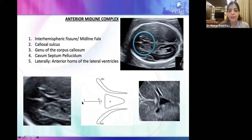So what do we see here? We see the interhemispheric fissure, number 1. We see the callosal sulcus, this is number 2. We see the genu of the corpus callosum here. That's the first part of the corpus callosum. I'll be talking about the CC more in detail as we move on. So that's the genu. And we see number 4, the CSP. It's not always a box. Please remember, it can be a triangle as well. And laterally, they are hugged or flanked by the anterior horns of the lateral ventricles. So this whole thing comprises what we call the anterior midline complex.